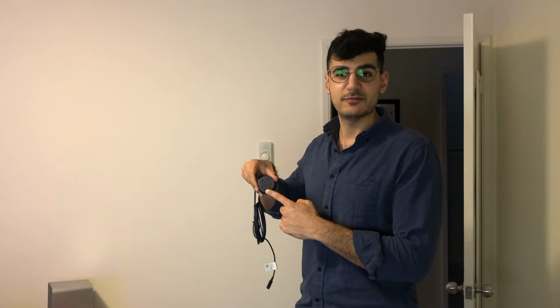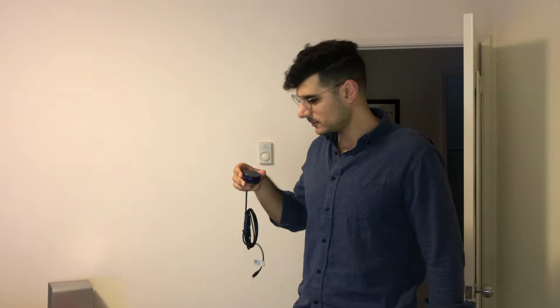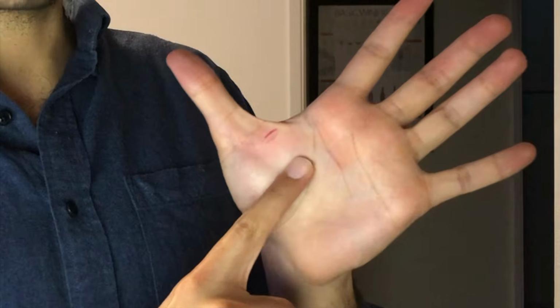Got it. Funny enough, it says caution, very strong magnet here. Also, I don't know if you can see, I pinched myself. This is what it did. This thing's dangerous. But let's still put it in the tank.